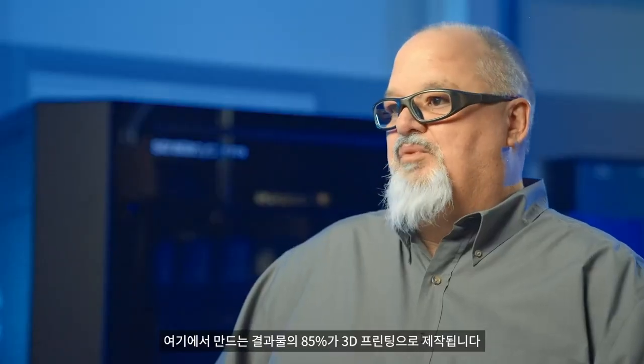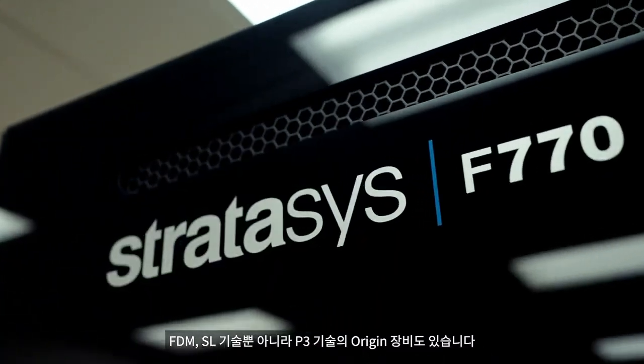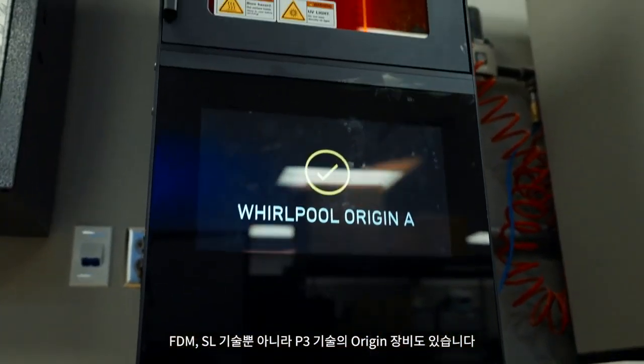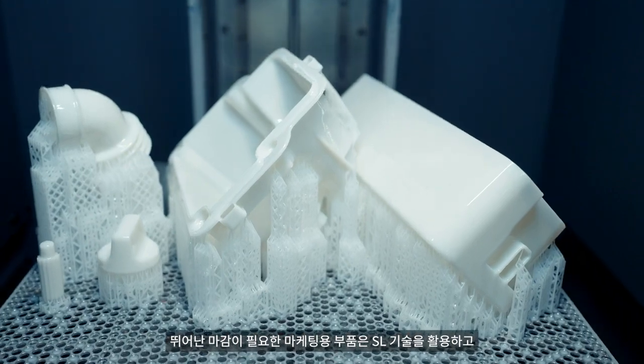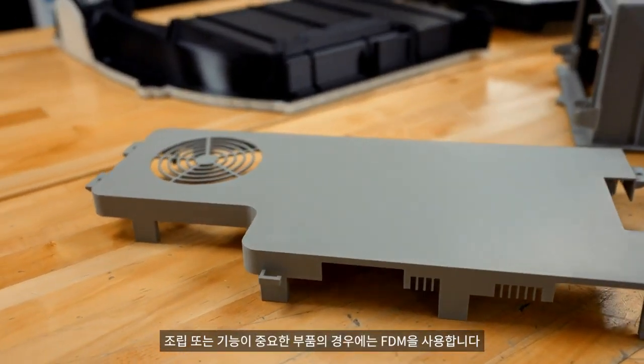85% of everything we do is 3D printed. We use multiple 3D printing technologies. We have FDM, we have SL, and we have the new Origin photopolymer machines. We're looking for a marketing piece. We want a good finish on that. We'll use SL process.